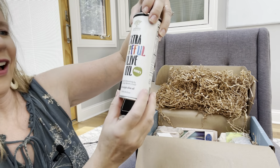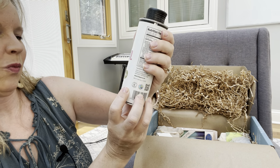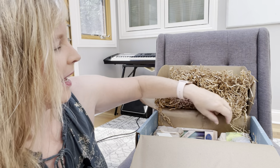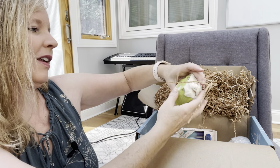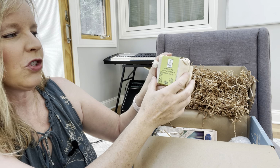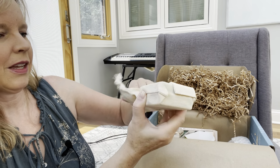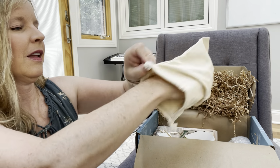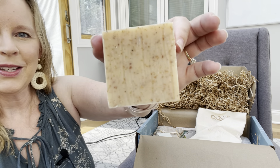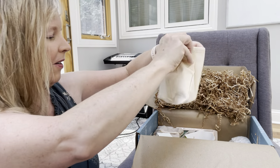And then here is the olive oil, wonderful extra virgin olive oil. There's the ladies. And here is the lemon and lime, honey and oat gentle peeling scrub. So let me open this up to see what it looks like. Oh, that smells good. This is very nice. Put that back in a little bag there.